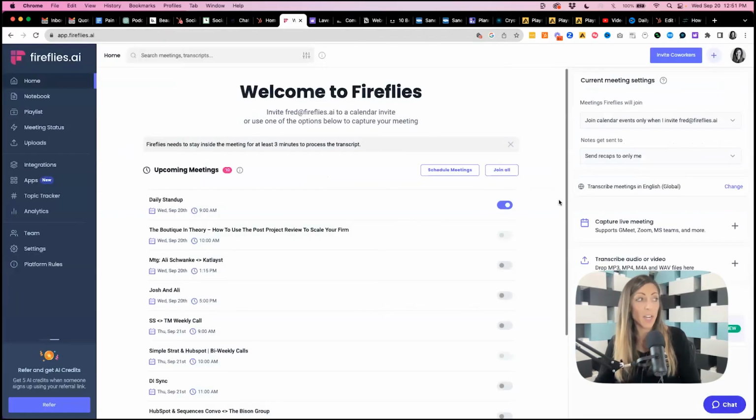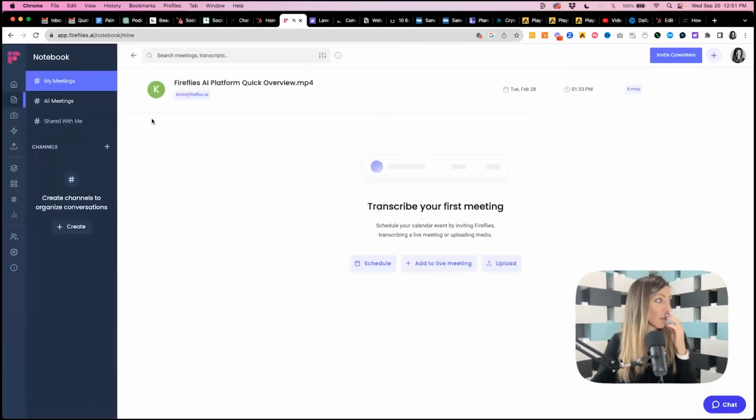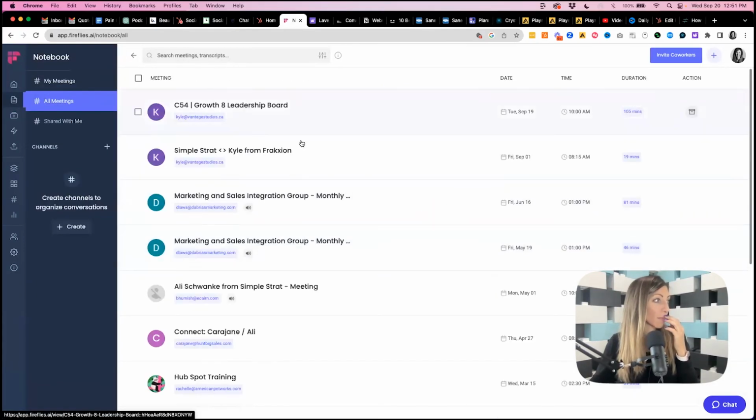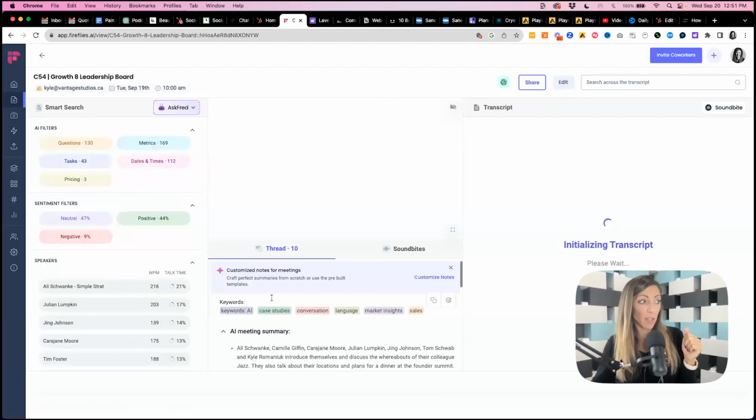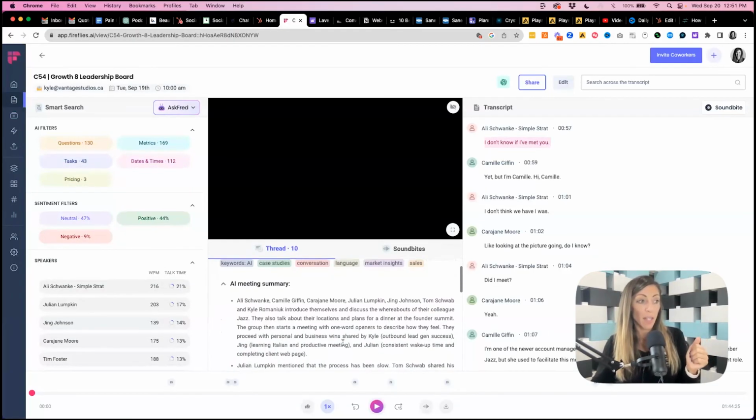One, Fireflies. If you're not using a meeting tool or a meeting recorder, this is one of the best efficiencies you can do. Two things to make it better. Right now, if you go into your meetings, notebook, all meetings, and I go into this meeting, you'll see there were a lot of people in this meeting. We're not going to go through the whole script here, but it gives you a summary.